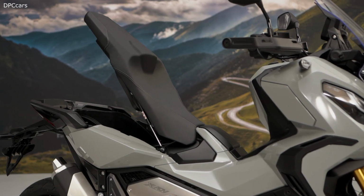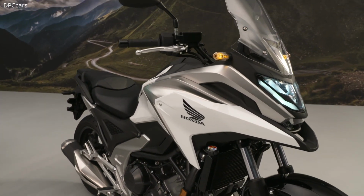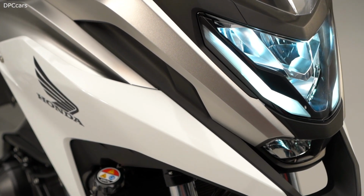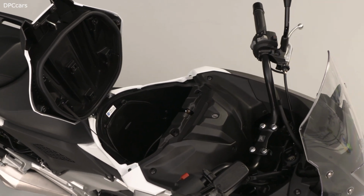storage space. In similar vein, the supremely versatile NC750X also now benefits from punchier engine performance and a sharper new look. And it is even more practical than ever, with more storage space in its unique luggage compartment.